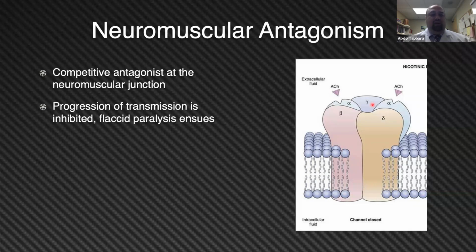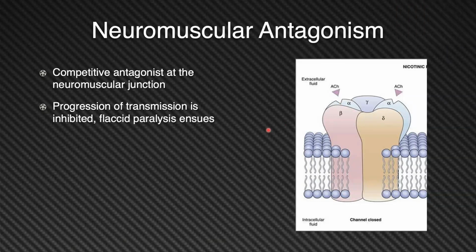Now, neuromuscular antagonism, and this applies to non-depolarizing neuromuscular blockers. They are competitive antagonists at the receptor. Once they bind here, they block further acetylcholine binding, and what you'll get is classic paralysis.